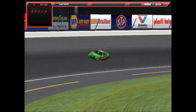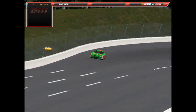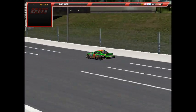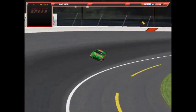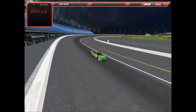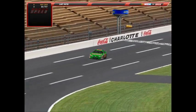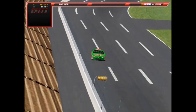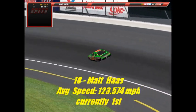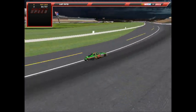We'll see if the second lap is faster than the second lap by the 00 car. That first lap looked pretty good. We'll see if the second lap is any better. We'll see if he goes through turns 3 and 4. He gets that car on the bottom of the racetrack. Off turn number 4 he comes, and he'll drift it away from the wall. It's across the start finish line, and it is pole run. 89.797 the second lap. Average speed of 123.574. So that puts Matt Haas number 1 at the moment.